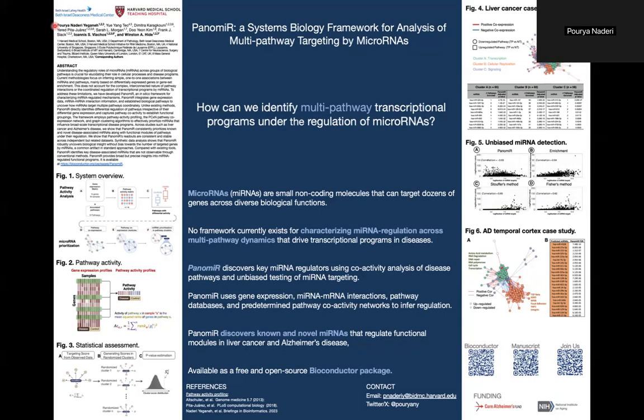MicroRNAs are small non-coding RNAs that act as post-transcriptional regulators of gene expression. They often target dozens of genes across multiple pathways and biological functions. Understanding the regulatory roles of microRNAs across groups of biological functions is critical to elucidating their role in cellular processes and disease programs. But current methodologies to infer microRNA pathway interactions only focus on individual and one-to-one microRNA pathway relationships.